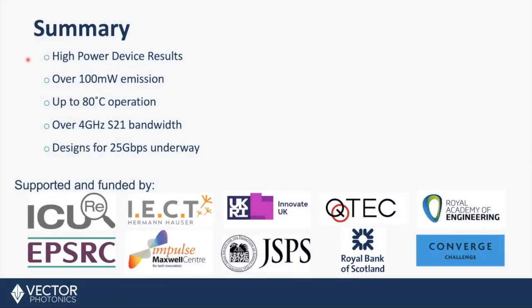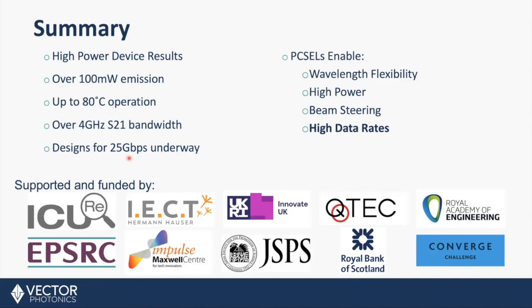So to summarize, we've shown some high power device results, over 100 milliwatts of laser power, up to 80 degrees centigrade operation, and we're getting 4 gigahertz of modulation bandwidth. And we understand the design process, and we've got some of these designs underway now for 25 gigabit per second and beyond modulation speeds. In pixels themselves, we have complete wavelength flexibility. Any wavelength where you can make a DFB, we can make a pixel. That's not true of a VCSEL.